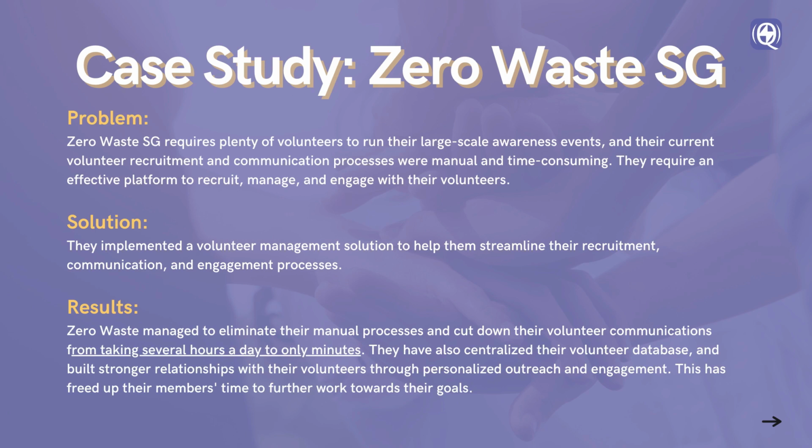As an example of a VMS implementation, let's look into Zero Waste Singapore, a nonprofit organization dedicated to help Singapore eliminate excessive waste and accelerate towards zero waste. Because they require a lot of volunteers to run their large-scale events, they need a VMS to replace their manual volunteer recruitment and engagement processes.